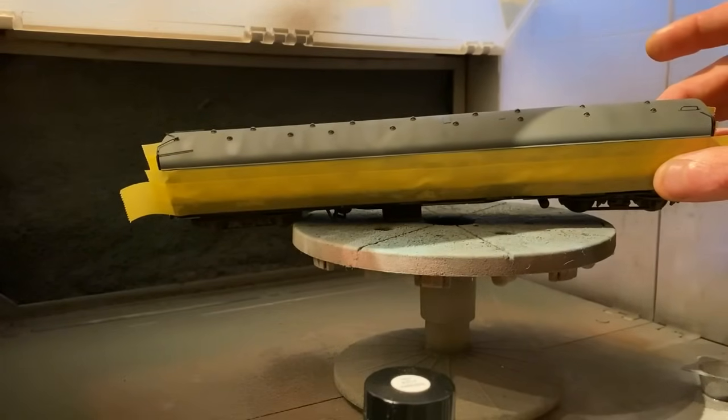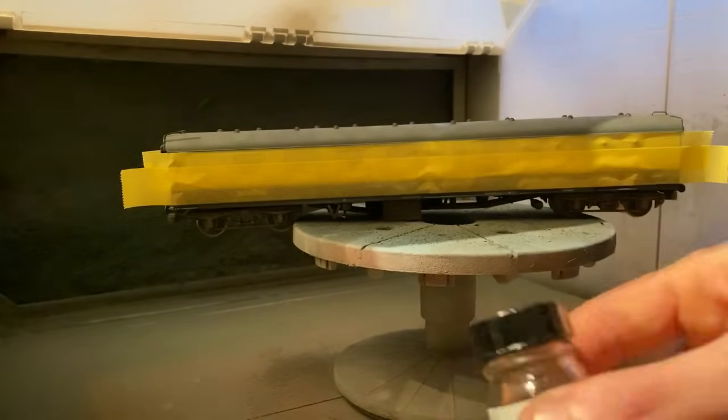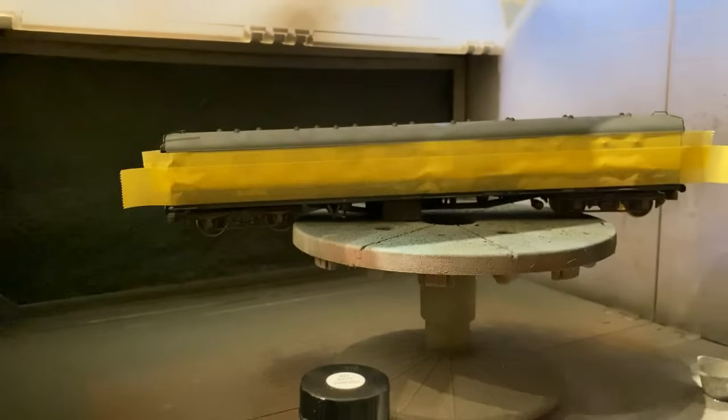You can see there's a slight sheen to the streaking showing through, but there's no harm in going over something in a varnish while it's still a little bit tacky. The varnish will adhere perfectly well to that. It'll take a while for it all to dry, but it does mean you can do all of the weathering in one session rather than having to split it up over a couple of days.